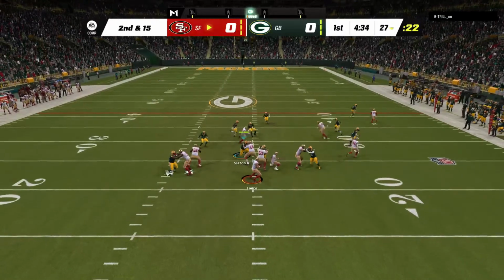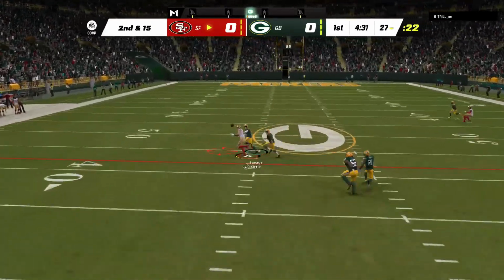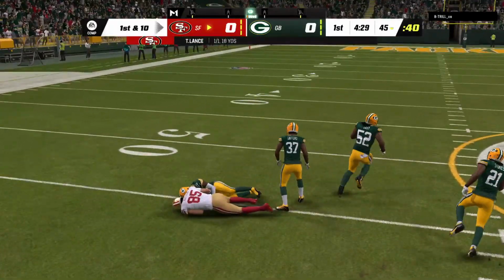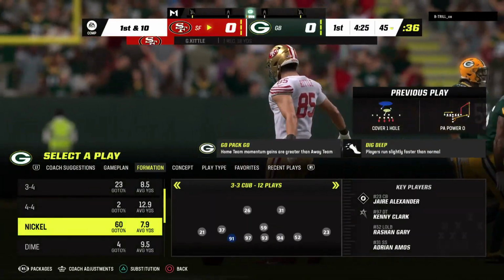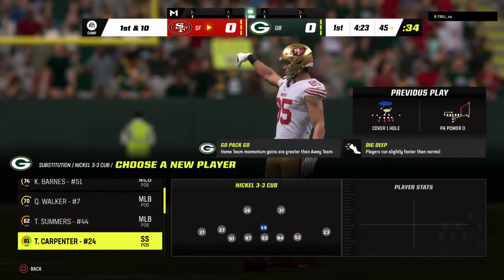On play action, Lance. The first catch of the game for George Kittle. And he'll be tackled right on the chalk of the 45. 18 yards, first down Niners.